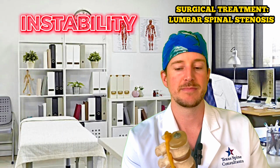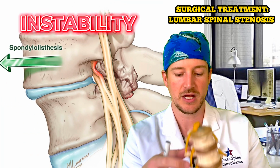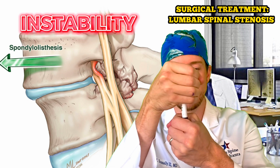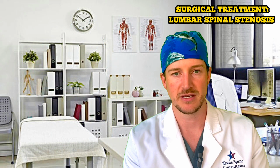You can have instability where these joints get so arthritic, the bone slips forward and it just cuts down that tunnel. It'd be like if you have two bones on top of each other, if they start slipping, you can see how it would be squeezing those nerves back there. That's another way you get spinal stenosis.